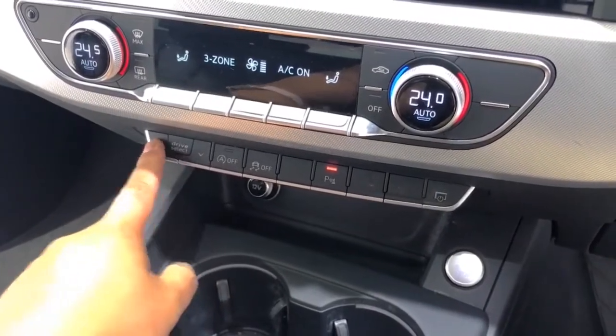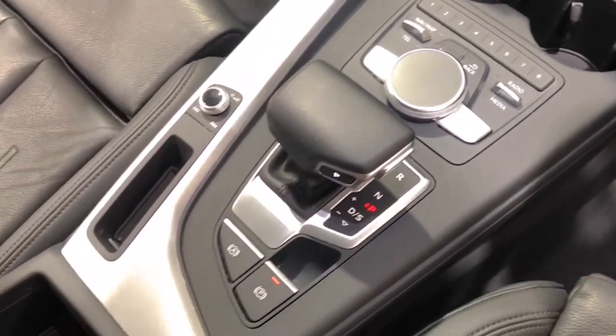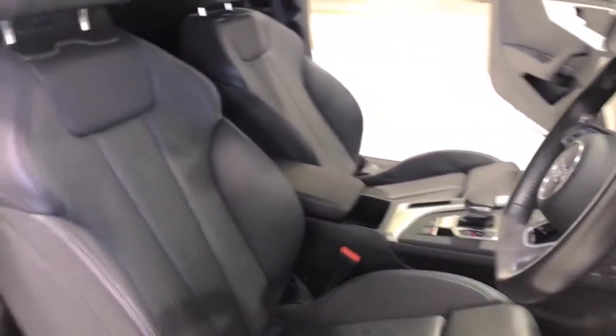The drive select in the A5 allows the driver to choose between modes of driving, whether it's efficiency mode, to save fuel, or dynamic, for spirited driving over the weekend. Also, this A5 comes with electronic parking brake with auto hold.